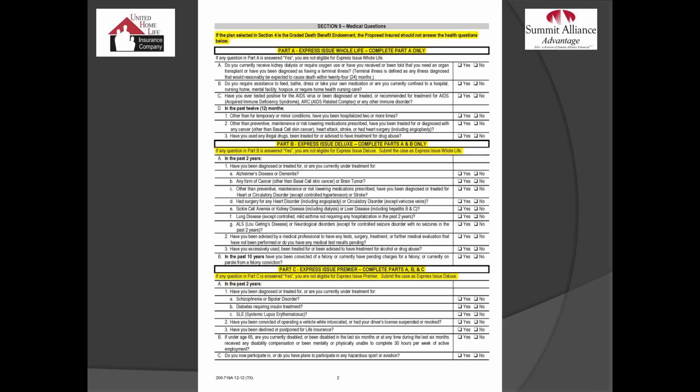Now, Part B, Express Issue Deluxe, complete Parts A and B. So they want the Deluxe. Their health's not optimal, but it's still decent enough where they can still get the Express Issue Deluxe. You'll answer the first two sections of questions. But note, if any question in Part B is answered yes, you're not eligible for the Express Issue Deluxe. Submit it as Express Issue Whole Life. So again, you get through the first part, you get all no's. You get to the second part, you get one yes. Well, that means it's an Express Issue Whole Life.